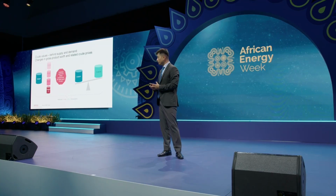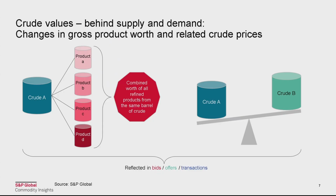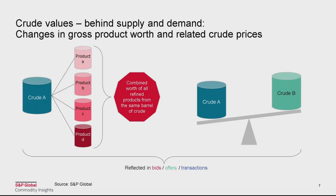Now, think about crude value. For the upstream audience, you think of crude as a product, but eventually crude needs to be refined. When it's refined, its value is materialized. So your product is your downstream customer's feedstock. For them to choose which feedstock, the primary concern is what kind of yield will I eventually get? So combining all the refined products' value together, they have this term called gross product worth. You multiply the different proportion of products with the refined product price, which changes every day. That becomes the most important deciding factor for people to choose which crude to buy.